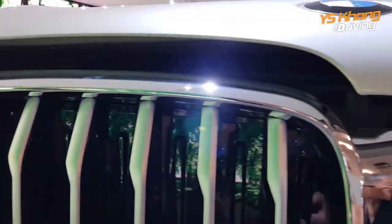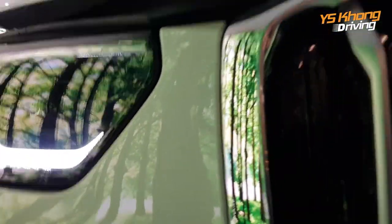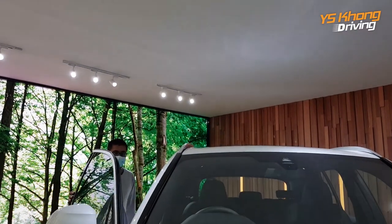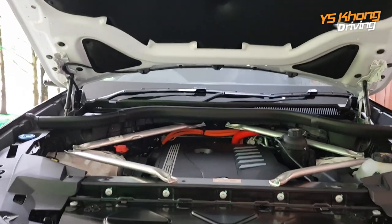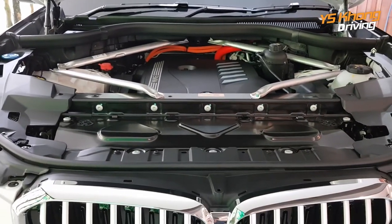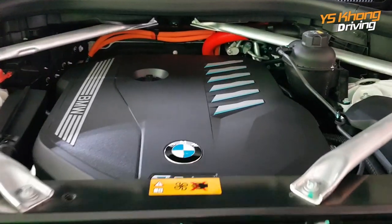It's always like a treasure hunt the first time you try to open the bonnet. Oh, double, sorry. Thanks. So Arvin helped me to open it. Okay, it's a double lock like all the new BMWs. My mistake.